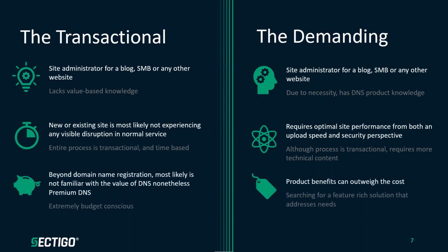Now, this is why the demanding customer is probably not as budget conscious as the transactional customer, right? Because the transactional has little to no sense of why they should even pay for a DNS service. I mean, how could they, right? They don't even know what it is, and they're probably getting it complimentary from the vendor. Whereas the demanding buyer weighs the benefits it provides over the cost, as long as it's solving that problem that they are pretty familiar with.